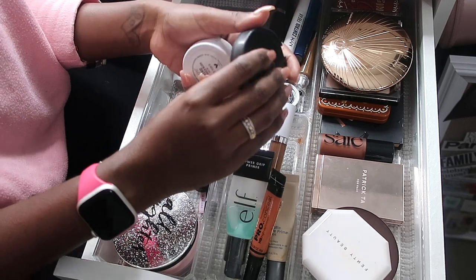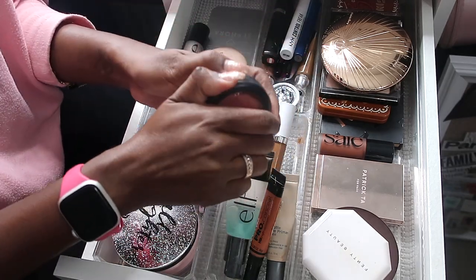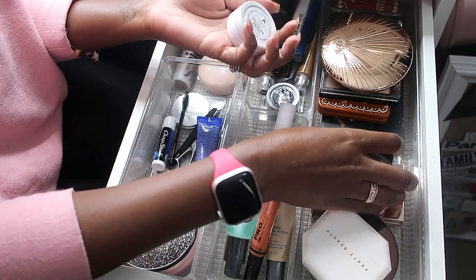Then I'm picking out an oldie but goodie. This is from MAC. This is their Burnt Pepper Blush. I am loving these topaz copper blushes. I just love the look that they give me.